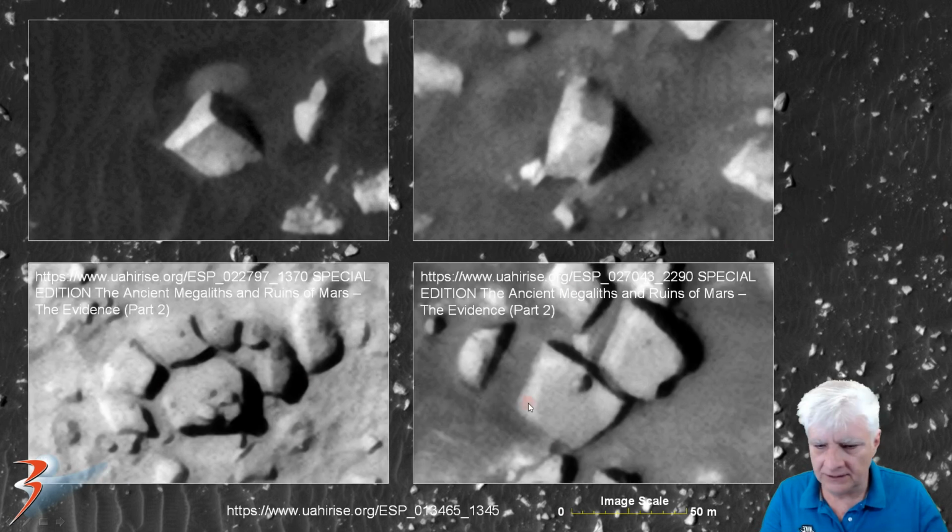And these also huge blocks, especially this one, from our video special edition, the Ancient Megaliths and Ruins of Mars, the Evidence Part 2. This block over here is about 15 by 10 meters, and there on it, it's got a little protrusion right in the center of that straight edge. And it looks as if these blocks also toppled over, moved apart.